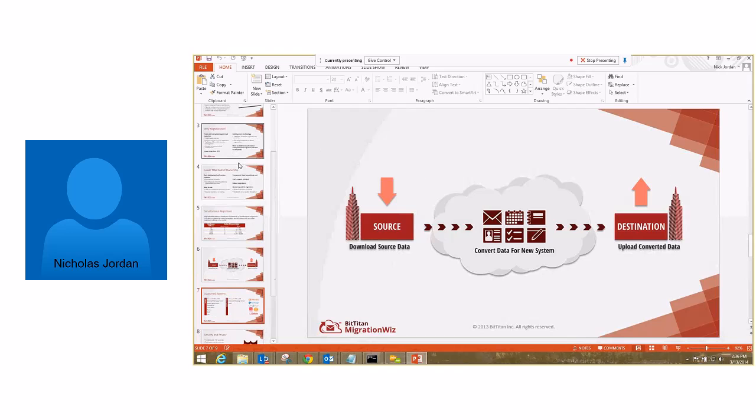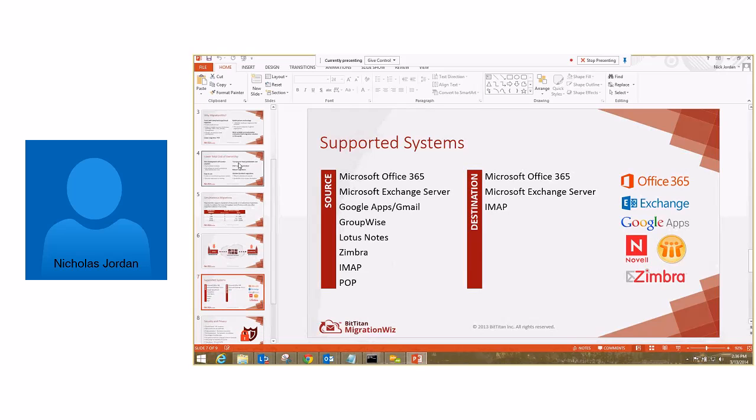Now, these are supported systems, and the definition of supported means we will, at a minimum, migrate emails, calendars, and contacts. Most of these will migrate more. So Google Apps is the only one that will only migrate emails, calendars, contacts. These are emails, calendars, contacts, tasks.